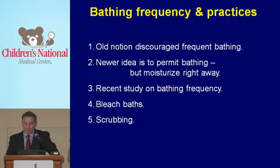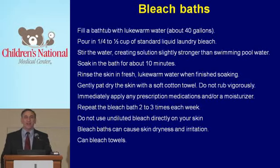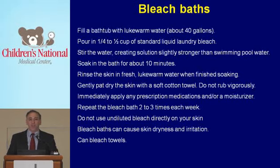The bleach baths, I'm going to go over that in a second, and here we go. So bleach baths, as barbaric as it sounds to all of us on initially hearing about it, have been shown in multiple studies, and at NIH now, it is considered the standard of care for kids with moderate to severe atopic dermatitis, where twice a week you have the kid take a bath with very dilute, common household bleach.